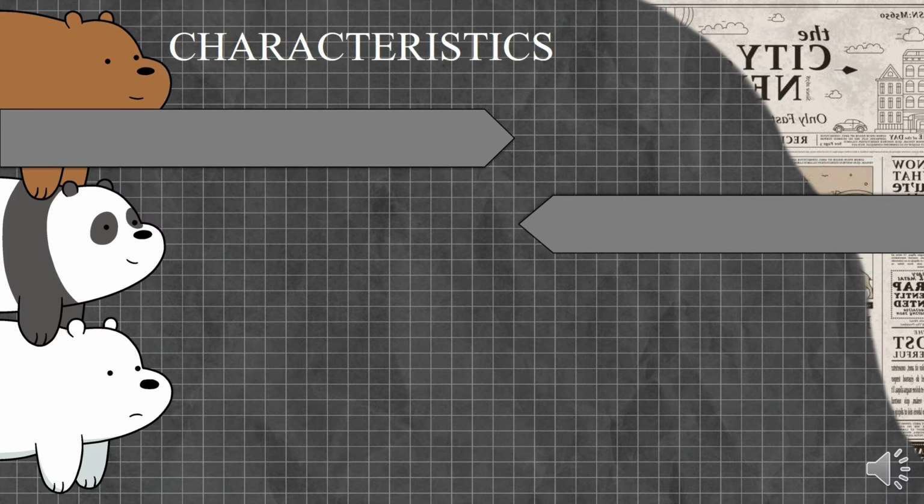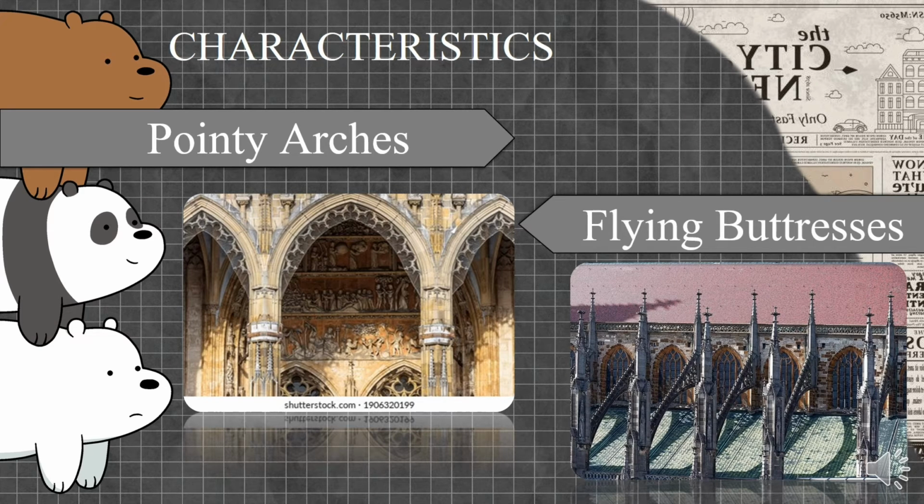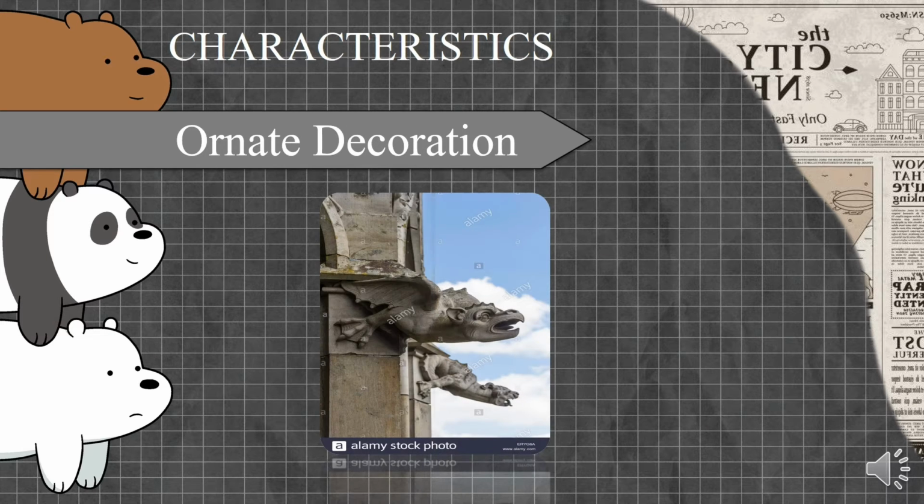Now, let's discuss the characteristics of Ulm Cathedral that make it a Gothic architecture. One of the characteristics that makes Ulm Cathedral a Gothic architecture is the use of pointed arches that we can see at the exterior portal. Next are the flying buttresses in the exterior as a support, also having ornate decoration such as gargoyles.